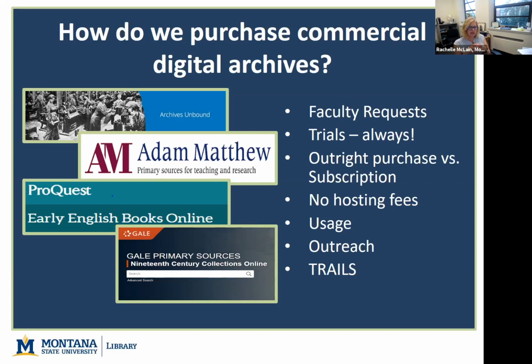And then lastly, Jan talked a little bit about Trails, our consortium. Recently, back in 2019, as part of that consortium, MSU was delighted to be able to split the cost of purchasing Gale's 19th century collections online. University of Montana and MSU were the two larger academic libraries in Montana. We split that cost. We will retain perpetual rights to the resource, but our remaining 23 academic, community college, and tribal colleges will have complimentary access to that archive as part of that purchase.